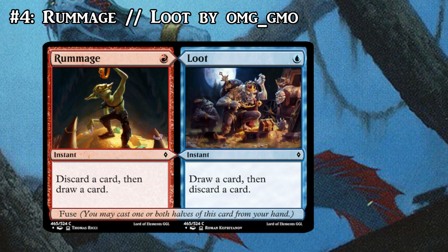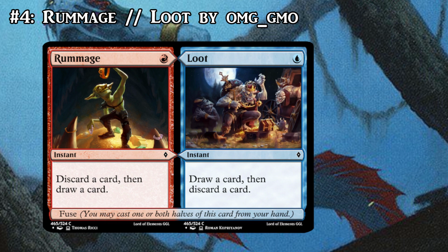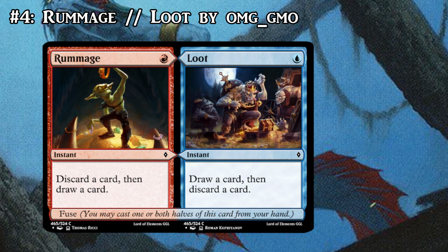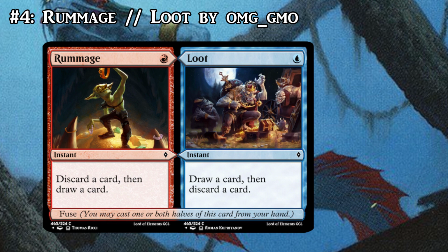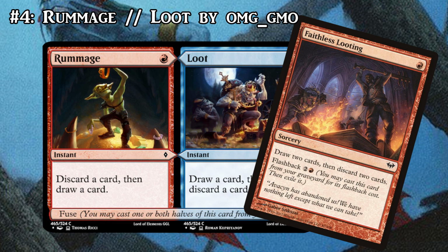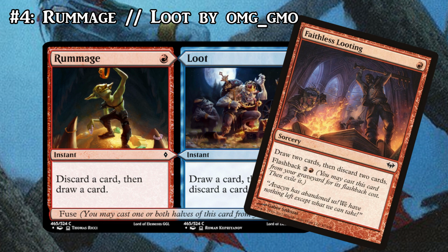I mean, I guess I would run it in a deck where I'm drawing too many cards anyway, so I don't necessarily need numerous cards. I need specific cards. And it definitely seems like it could be helpful in that regard. I mean, Faithless Looting is a pretty good card that is also card disadvantage. I mean, there's a reason it was banned in Modern.